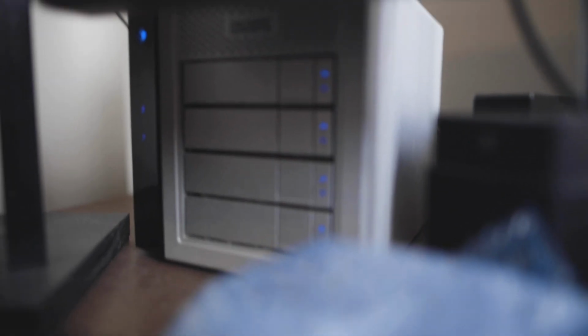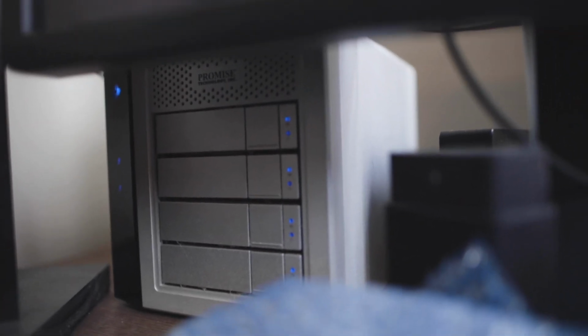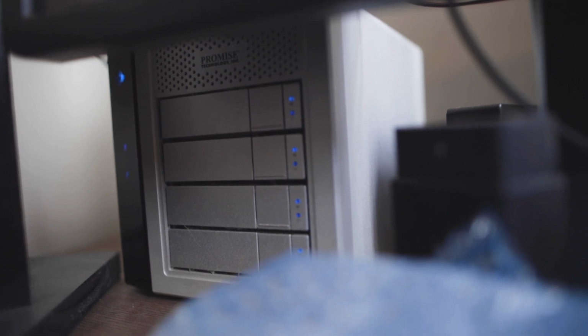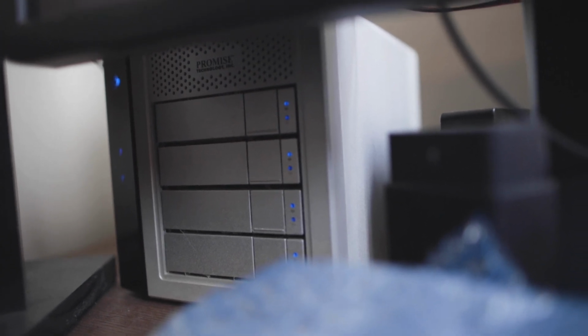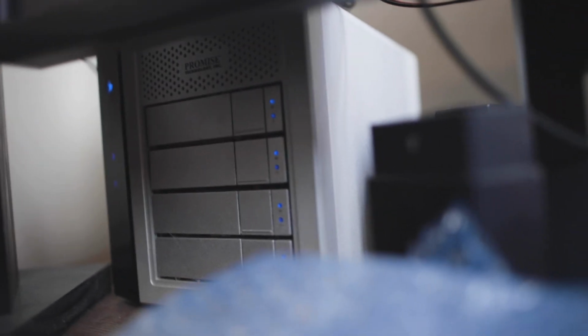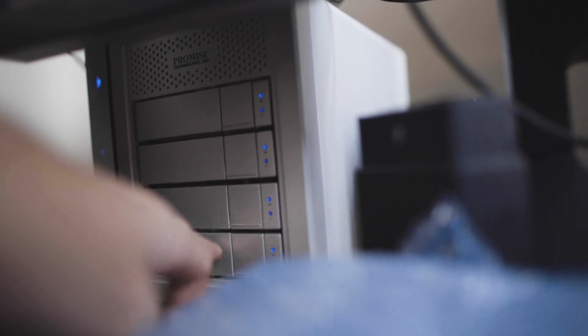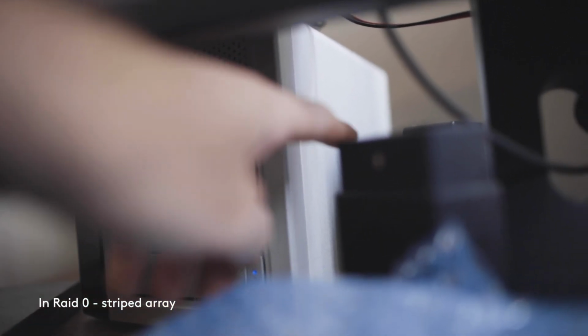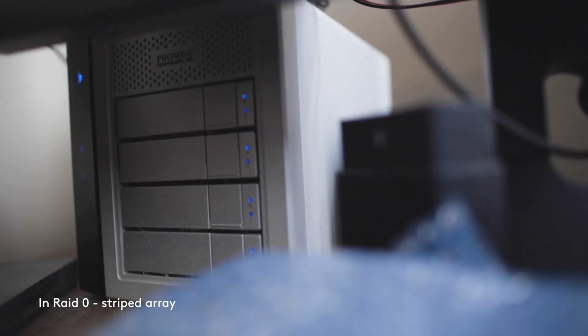You probably can't see very well, but let me just bump the exposure here for you. Cool, so there's my RAID. It's a Promise Pegasus. It is a Thunderbolt 2 system because I'm still rocking the old MacBook Pro, but basically in this I've got 4 drives, 2 terabytes each, so 8 terabytes total. And then I'm just backing it up to an 8 terabyte Seagate drive on the other side.